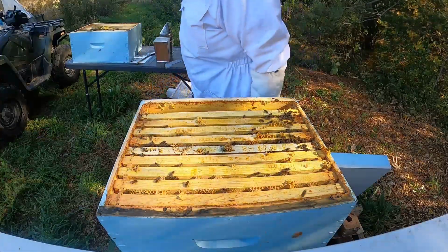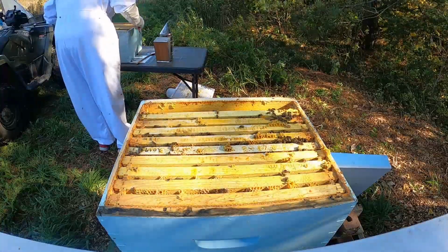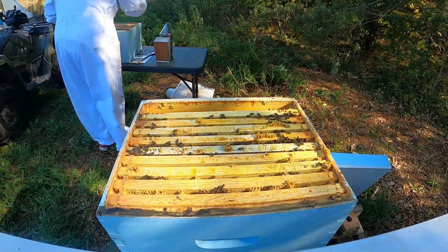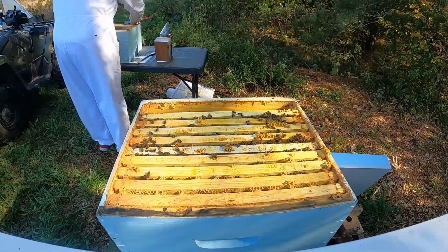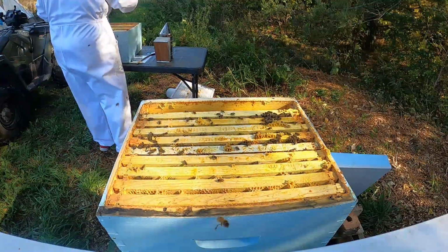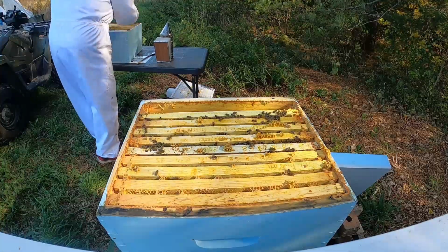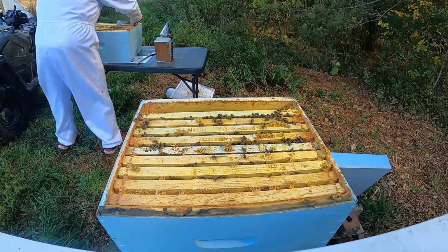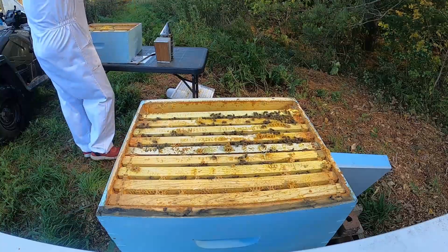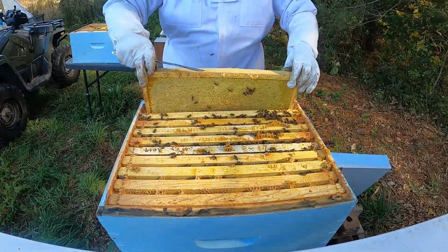Let's see what frame we can take out of this one. Yeah, they're really, yeah. I'm not gonna bring you over to this because it's too hard to film right now, but that one's all right. The idea is I want to get these frames. I need to get one more in this box. This one's all full of honey. I can put that one in for them. Get it in there without squishing.